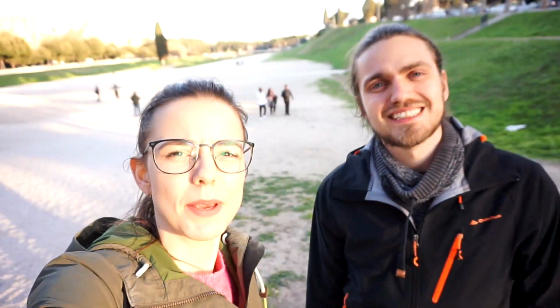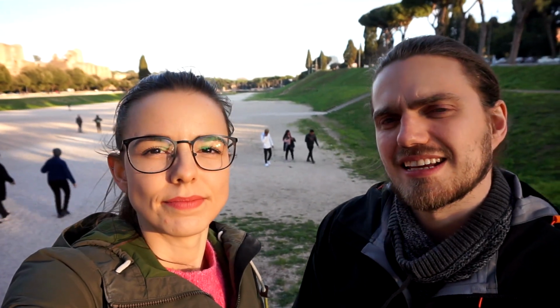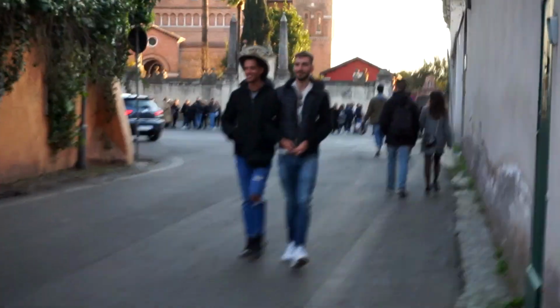And here it is! The Circus Maximus behind us. Apparently it's a park, you said? Yeah, these days it functions as a park. But back in the day, in ancient times, it used to be used for horse races and things like that. And there you have the queue. It's obvious where we have to be.